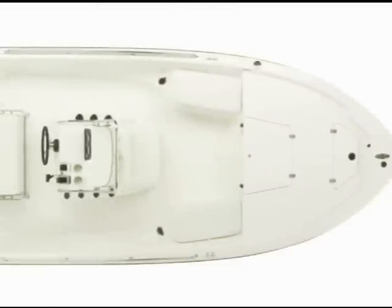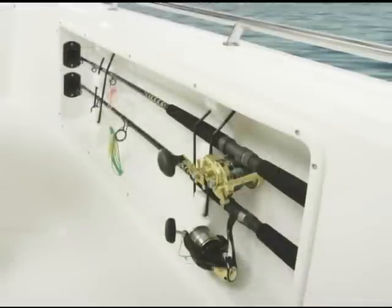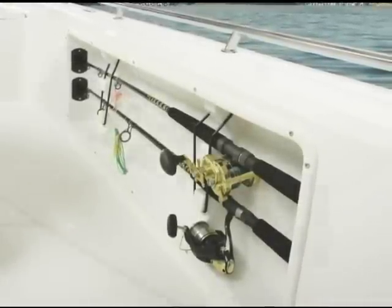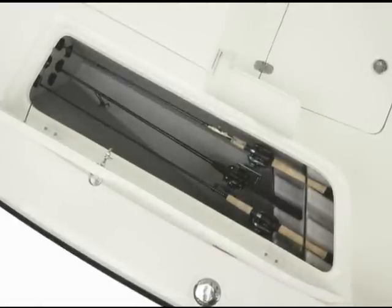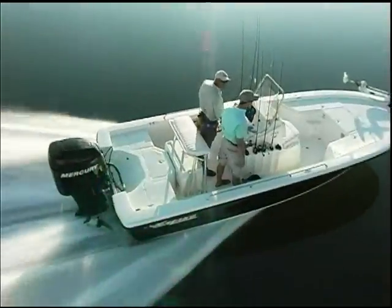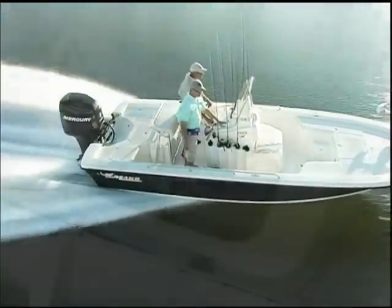The 1901 also features six vertical rod holders along the gunnels, while the 2201 features additional rod storage on both sides of the cockpit. And its port bow locker includes rod holders and organizers as well. Perfect for a large crew, or for keeping multiple rods and lures out of the way, but close at hand.